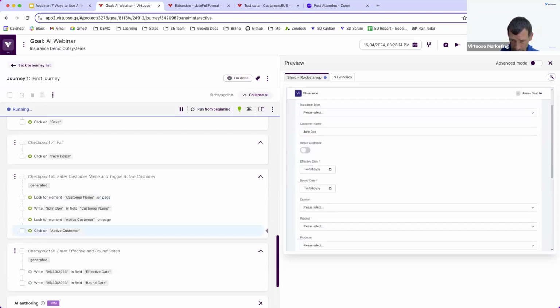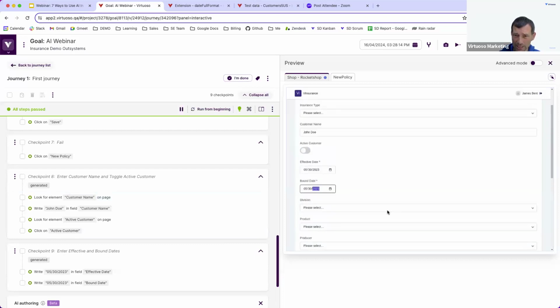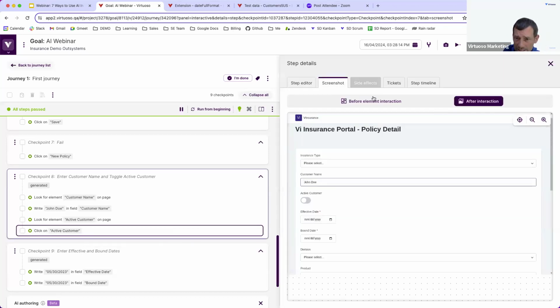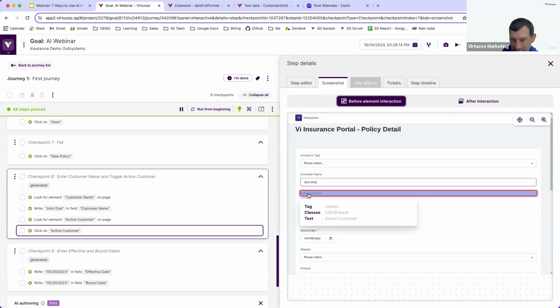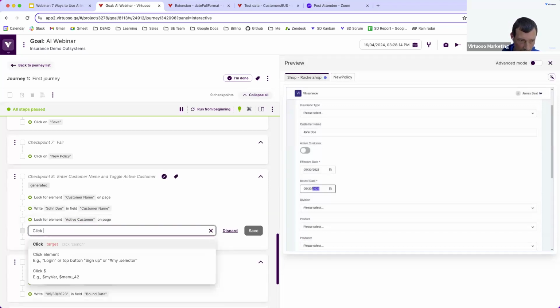So it's written the name, put the dates in, but if I look, it didn't toggle the active customer. So it's not perfect. If I go and click on active customer and look at the screenshot, I can see it's actually tried to click that active customer. So this is where I might need to adjust that and say, I've looked for that active customer. And then I might say, click on the checkbox, for example.